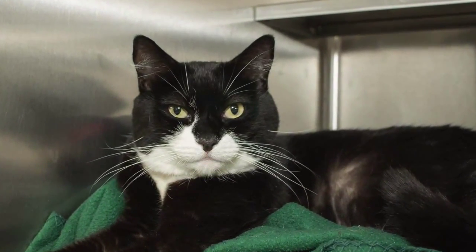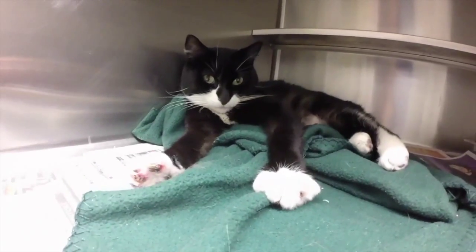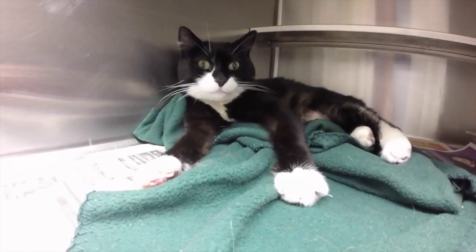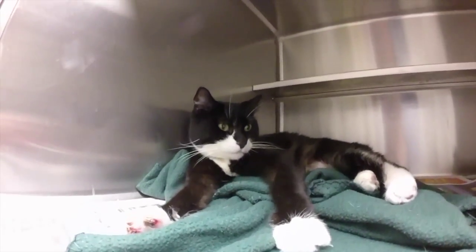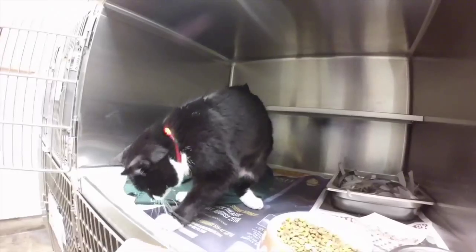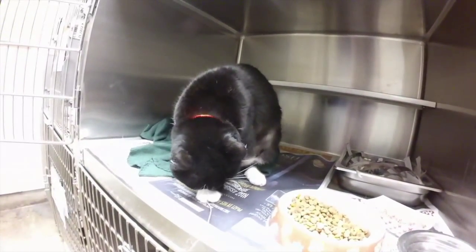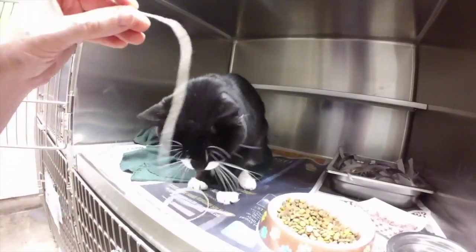This is Carolyn. She's a 3-year-old female who came into the shelter with trauma to her right front paw from embedded toenails. Her left front paw also has some embedded nails, but not as bad as the right. So right now she's receiving medical treatment, but does need to continue receiving medical treatment to make sure this heals.